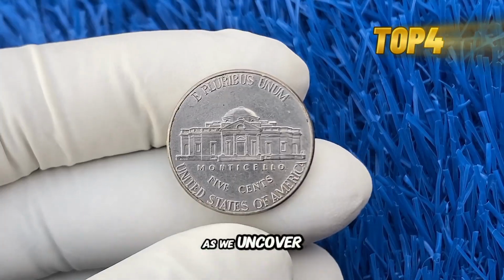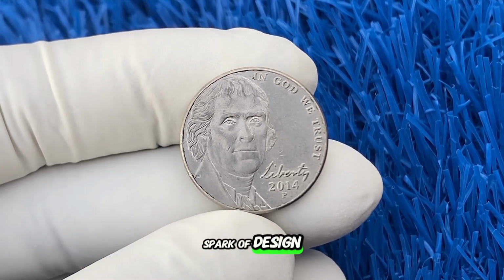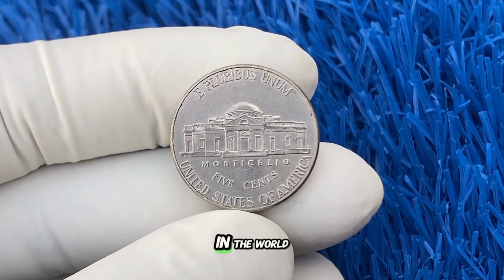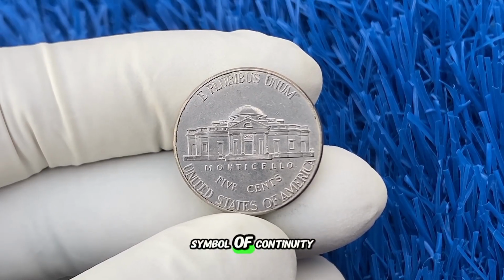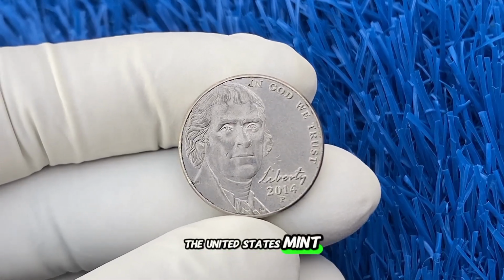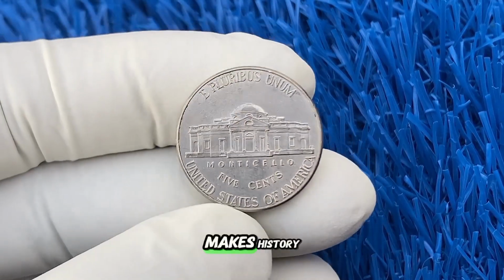As we uncover the entire untold story of the 2014 Jefferson nickel, from the first spark of design to the striking of rare error coins that are changing the numismatic world forever. In the world of American coinage, the Jefferson nickel stands as a symbol of continuity and quiet evolution. Tracing its story takes us through the halls of the United States Mint, the minds of engravers, and the hands of collectors who never stop searching for that one piece that makes history.